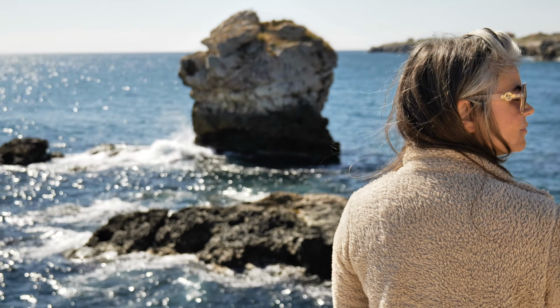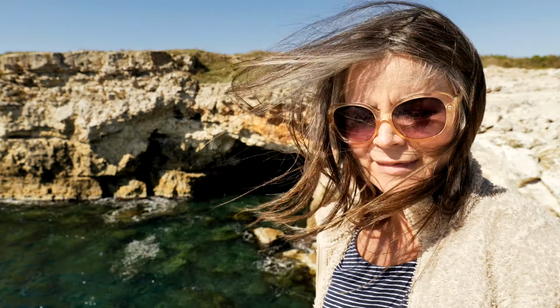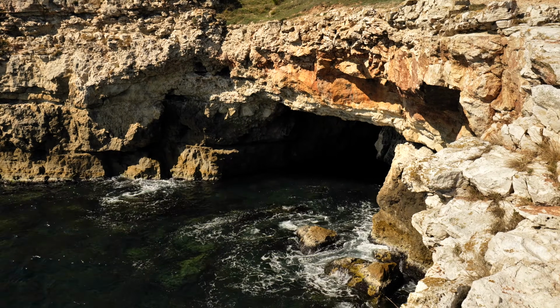Deep water solo climbing. Solo as well, like on your own doing that? Really? That doesn't appeal to me. So I think we found the caves, they're just behind me here.